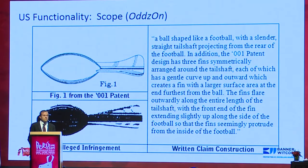And on the right, if you read the construction, what they are trying to do is identify non-functional aspects of the design. So they are talking about how the fins have gentle curves upward. In the eyes of the court, that was not seen as functional. They talk about how the front of the fins go all the way into the football. But this really affects the infringement analysis.